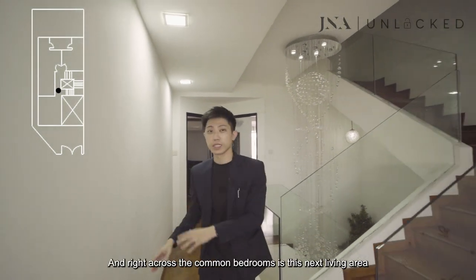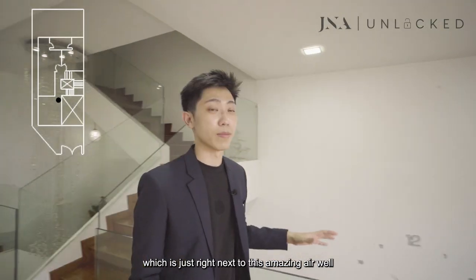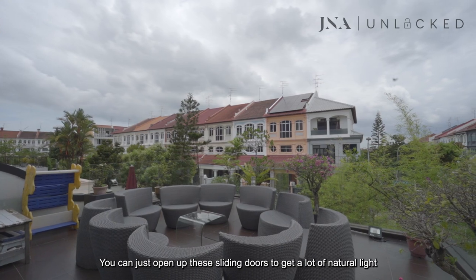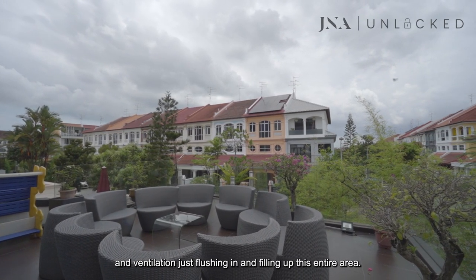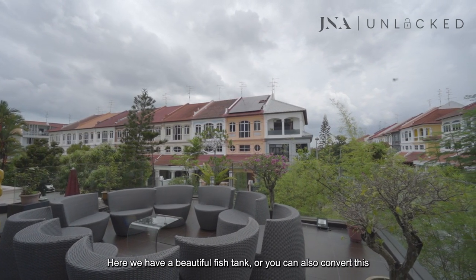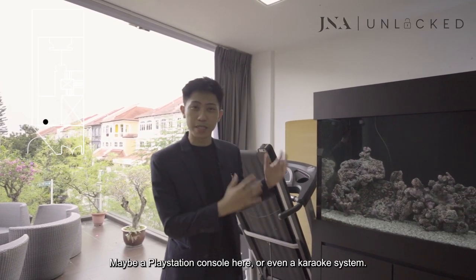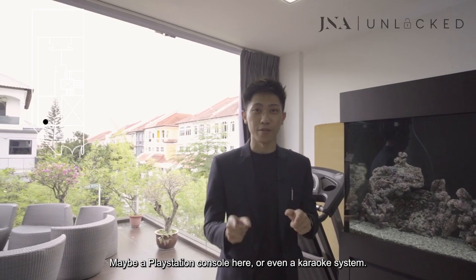Alright, in terms of the common bedrooms is this next living area, which is just right next to this amazing air well with floor-to-ceiling windows. We just open up this sliding door to get our natural light and ventilation flushing in and filling up this entire area. Here we have a beautiful fish tank, but you can also convert this space into an entertainment area. Maybe have a PlayStation console here, or even a karaoke system.